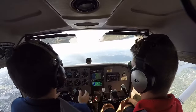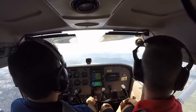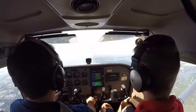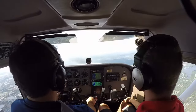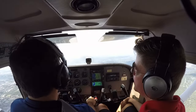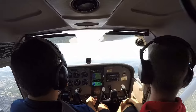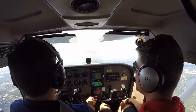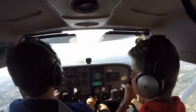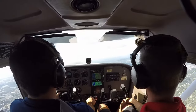Now bring your power up to about 2,000 RPM. My guess is you're going to need about 2,000 to maintain your altitude. Remember, pitch for airspeed, power for altitude. Let the nose come up just a little bit more. Let's get between 50 and 55 knots. Cool, and then see if you can get it trimmed.